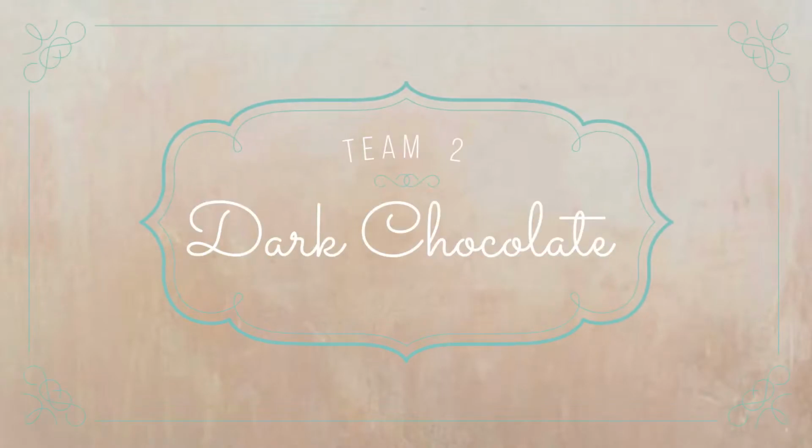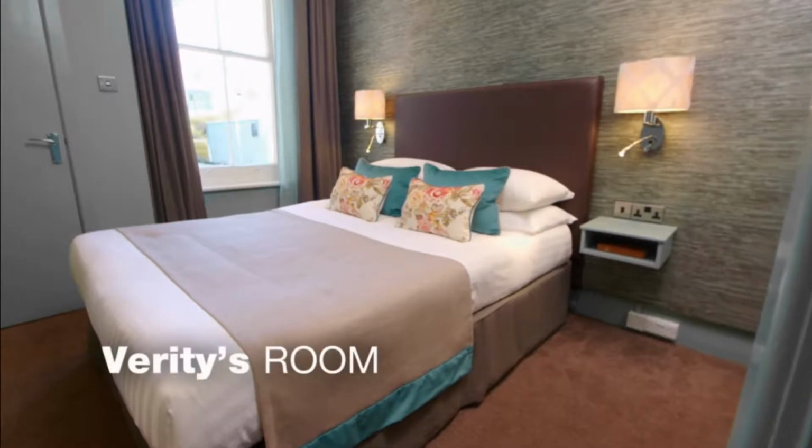I do understand that she wants to stick to her black and white theme and this modern feel, so I do think she did good in that aspect. But if you know that the brief is chocolate, you really got to take that into consideration when you're planning your space. So team 2 is going to have dark chocolates. The next 3 designers will be designing with dark chocolate in mind.